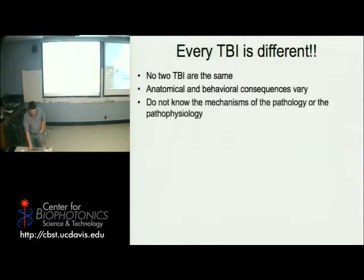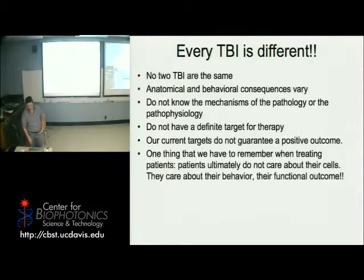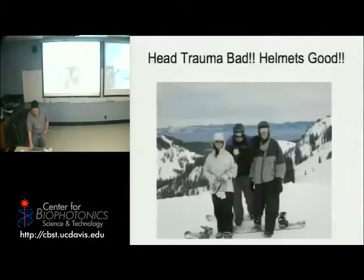So, okay, getting into here again. No two TBIs are the same. Anatomical and behavioral consequences vary. We don't know any of the mechanisms. There's no definite target for therapy. Our current targets don't guarantee that you're going to have a positive behavioral outcome. They can show in a lot of models that you save cells, but so far out of 60 or so clinical trials, we have zero successes. None. And I'm really surprised that neurosurgeons miss out on this: it doesn't matter if we save cells. It matters if our patient's quality of life gets better. That's the question we always have to remember.